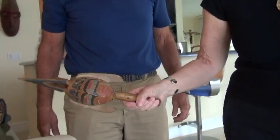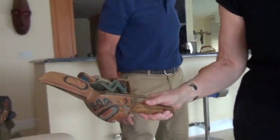Very detailed. How they carved, and what kind of wood do they normally use? Cedar. They use cedar or alder. They use cedar for almost everything.